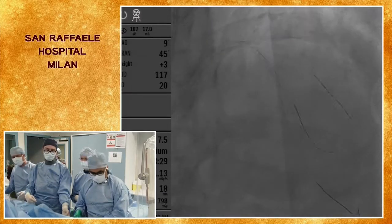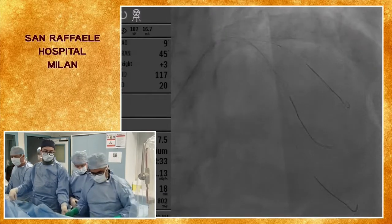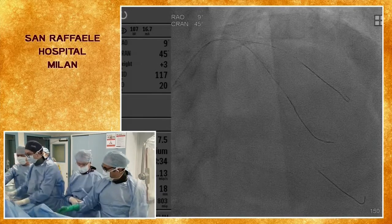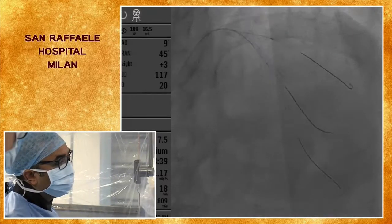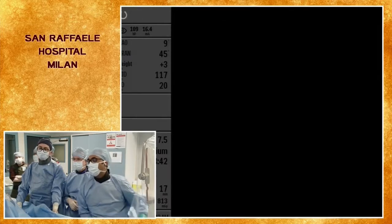Let me just get the balloons out. And we take a picture. Ready? Okay. Let's just get the wire a little bit back in the diagonal and the LAD. Okay. Ready for picture? Yeah.